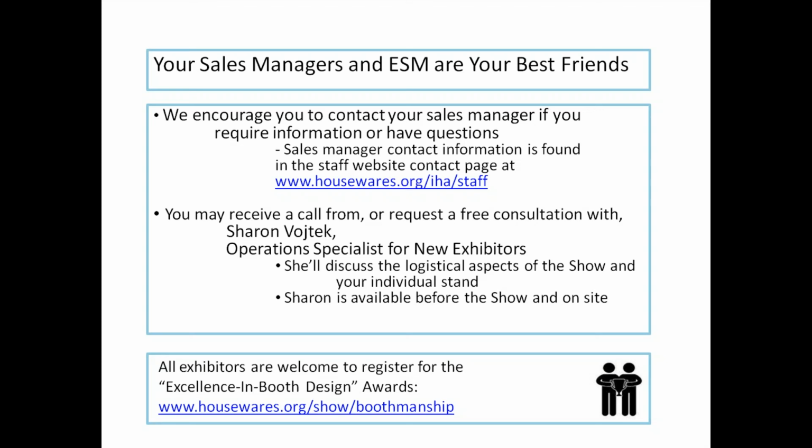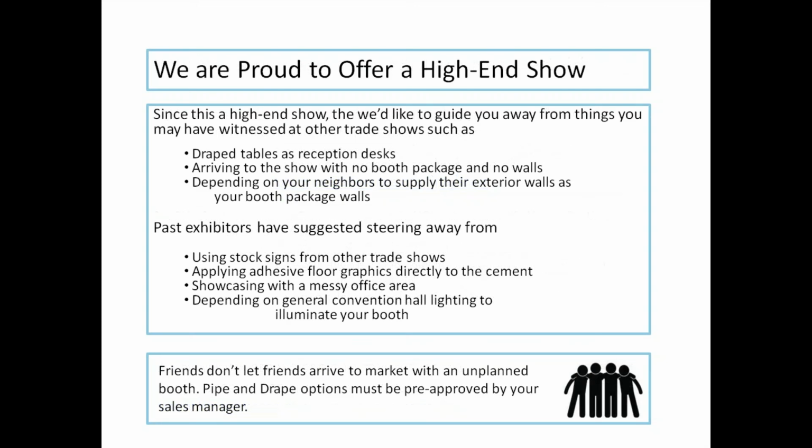All exhibitors are welcome to register for the Excellent in Booth Design Awards. And we're proud to offer a high-end show. This may be a high-end show, and we'd like you to be guided away from things you may have witnessed at other shows, such as draped tables as a reception desk, arriving to the show with no booth package and no walls, depending on your neighbors to supply their walls as your booth package walls.